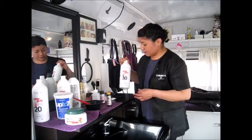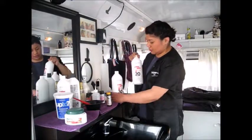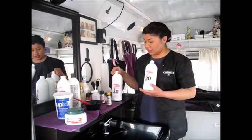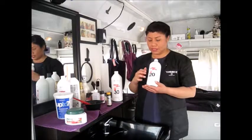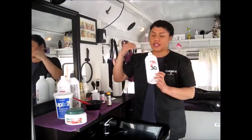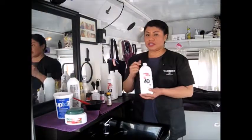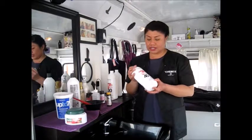Once again, you'll see a lot of volumes when you go to the beauty supply store. So 20 is to lift, but not too much, and it's to deposit color. 30 is like now we're beginning to go lighter, and it also deposits color. And 40 is to go light, and you want to go as light as you can.